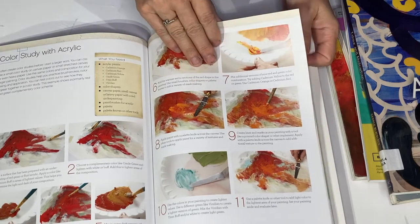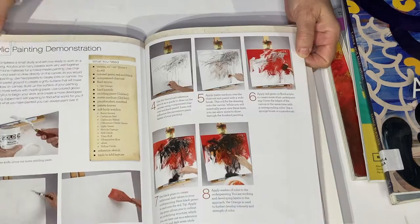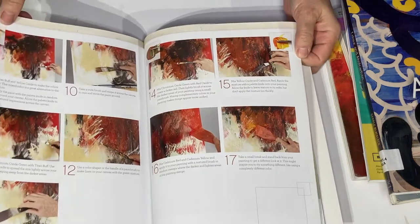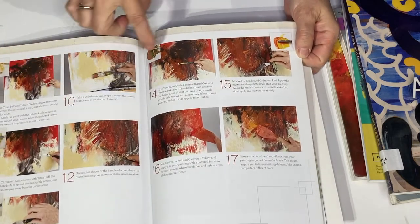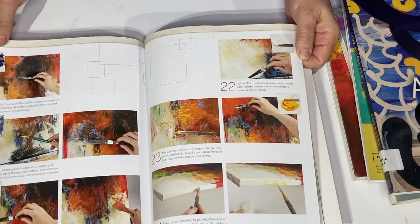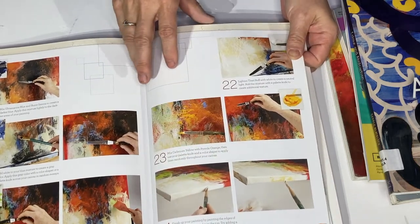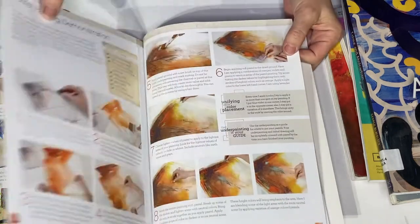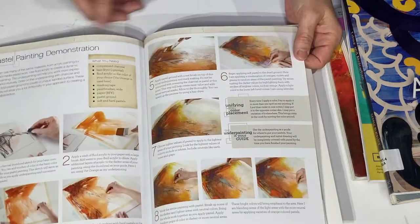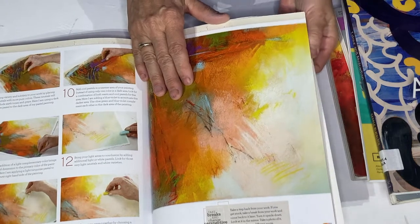And here she goes through how she mixes her paint, then how she adds chalk pastels. She goes through how she just works a painting and all the way through. Notice it's not a one-step process. We're at 17 already. And as we keep going, she goes all the way to 24. 24 different steps to create this painting. I'm sure she simplified it because most paintings take even more than 24 steps. And then a second painting here where she only has 14 steps.